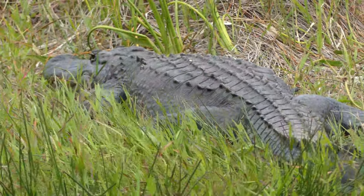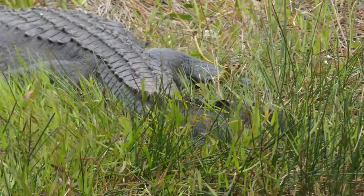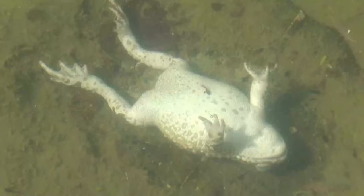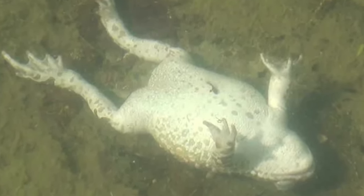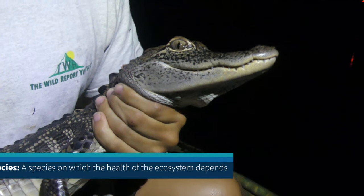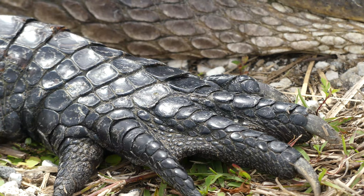Preying on everything from fish to frogs to deer, they keep populations of a huge variety of species in check, and therefore maintain the proper balance of energy in the food chain. Without them, these prey species might grow to unsustainable levels, taking up too many of the food or space resources needed by other animals, and leading to biodiversity loss, or, in extreme cases, mass die-offs. This makes alligators a keystone species, or a species on which the health of the rest of the ecosystem is dependent.